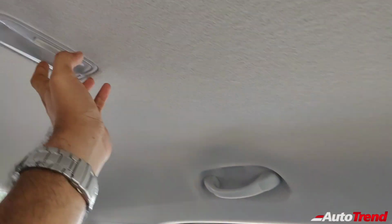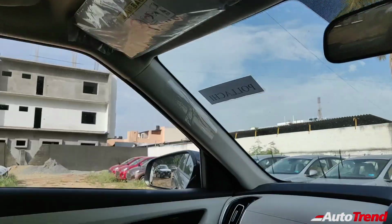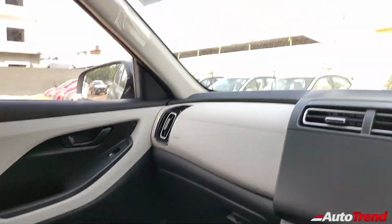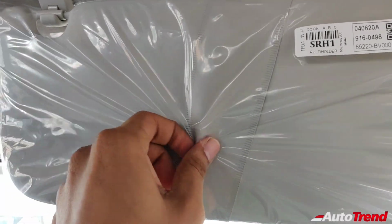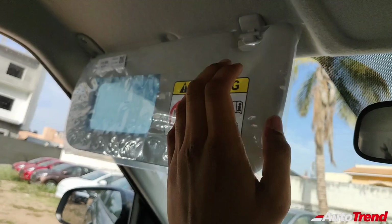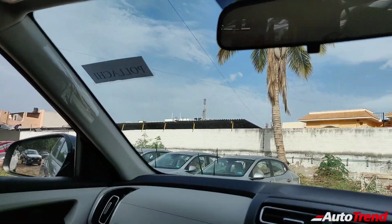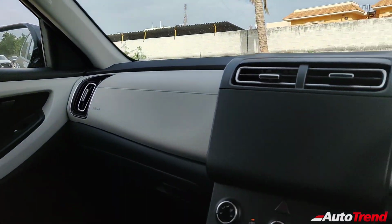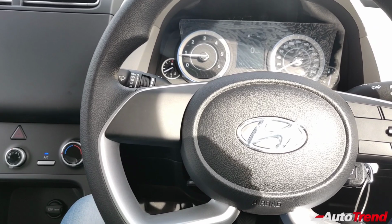The only interior light available is placed over here, which is a yellow lamp, but still it's quite hard to reach, and I'm not sure what would the front passengers do if they want some interior cabin lighting. Coming to the sun visors, of course, these are the standard size visors. The driver side gets a ticket holder, and on the passenger side you get a large vanity mirror, which is really nice and helpful. So that is all about the interior features and specifications of this entry level E variant.